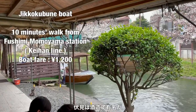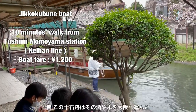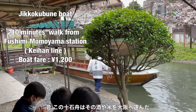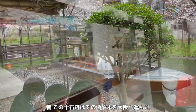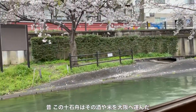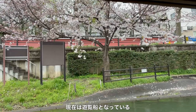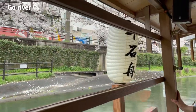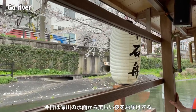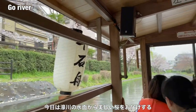Fushimi area in Kyoto City is famous for sake breweries. So this boat called Jikkokubune originally transported sake, rice wine, or rice to Osaka. Nowadays, Jikkokubune is for the tourists visiting Fushimi area. Today, I will take this boat along Go River to see beautiful cherry blossoms.